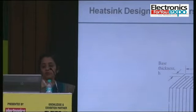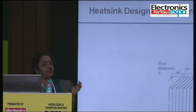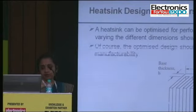You have the width, the base thickness, the length, the height, the fin thickness, and fin spacing. So you can play with all these parameters. A lot of times if you're stuck in a corner, you don't have too much volume, and you are not finding a heatsink in the catalog that offers the resistance, then this is where you can go back to your design boards and say, okay, how best can I optimize it given these parameters in my system?